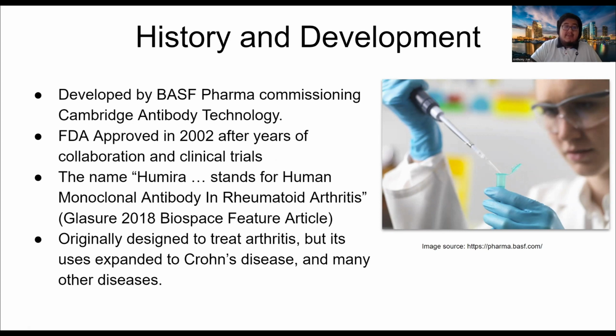According to a feature article in Biospace by Glasher in 2018, the name is intended to stand for Human Monoclonal Antibody in Rheumatoid Arthritis, which is what it was initially designed to treat. It has since expanded to treat several other conditions, including Crohn's disease, ankylosing spondylitis, psoriatic arthritis, and plaque psoriasis, an autoimmune skin condition.